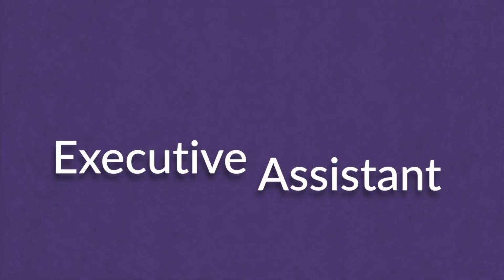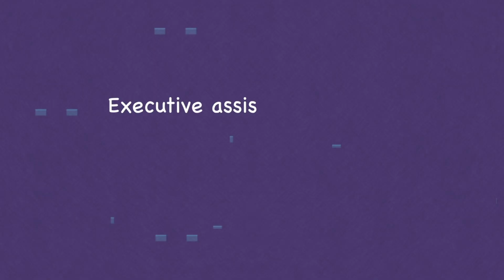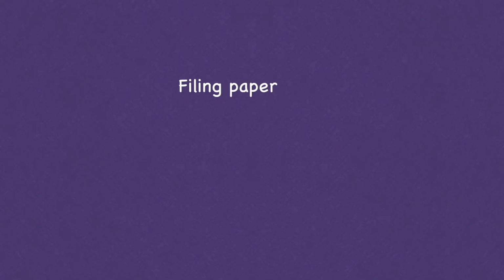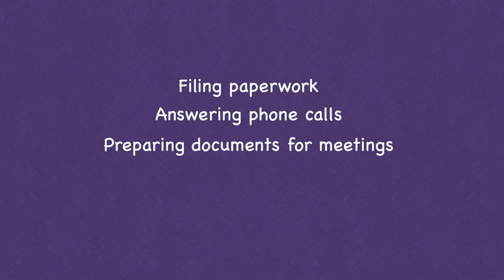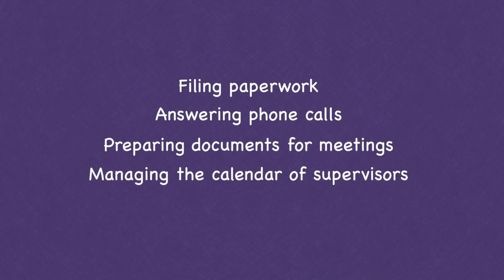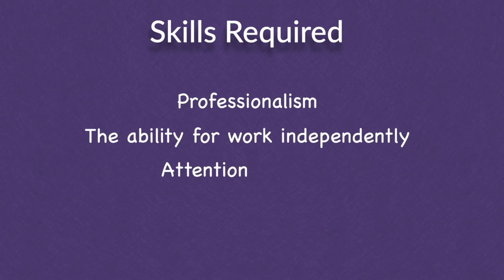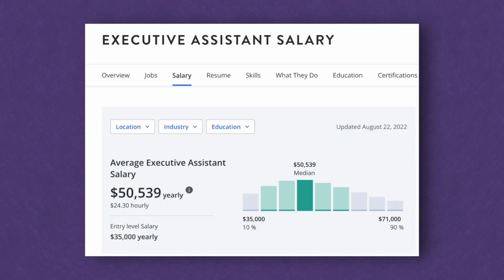My next entry level easy to learn job would be an executive assistant. And executive assistants are in high demand, especially good ones, and you can make a ton of money. Some of your daily duties will be filing paperwork, answering phone calls, preparing documents, meetings, managing the calendar. Some skills you will need to succeed are professionalism, ability to work independently, attention to detail, and you can make around $50,000 on average and a starting salary of $35,000. But if you are good, you can make hundreds of thousands of dollars.